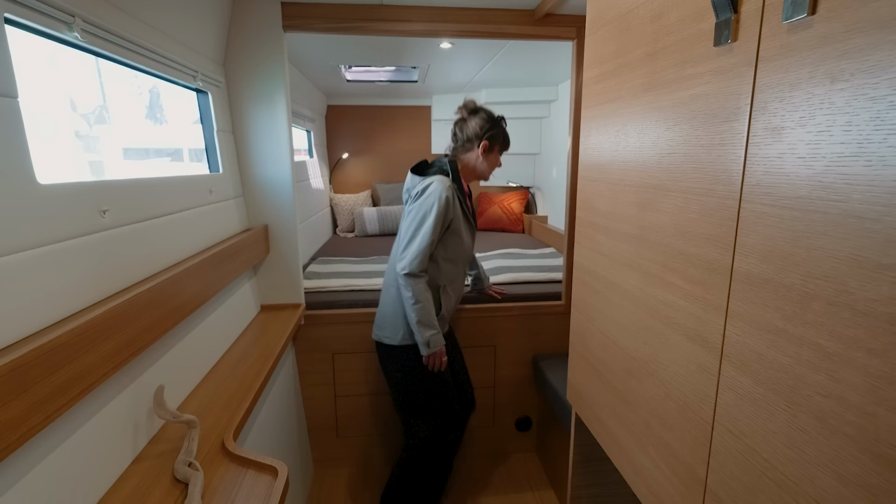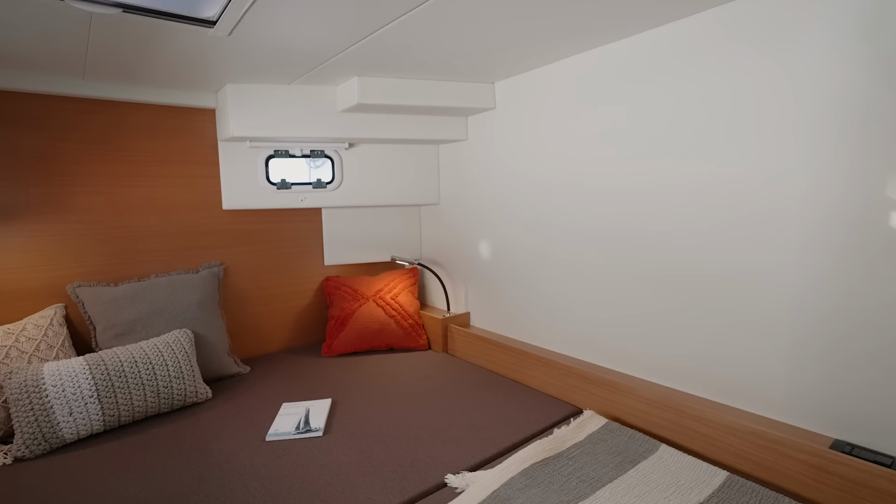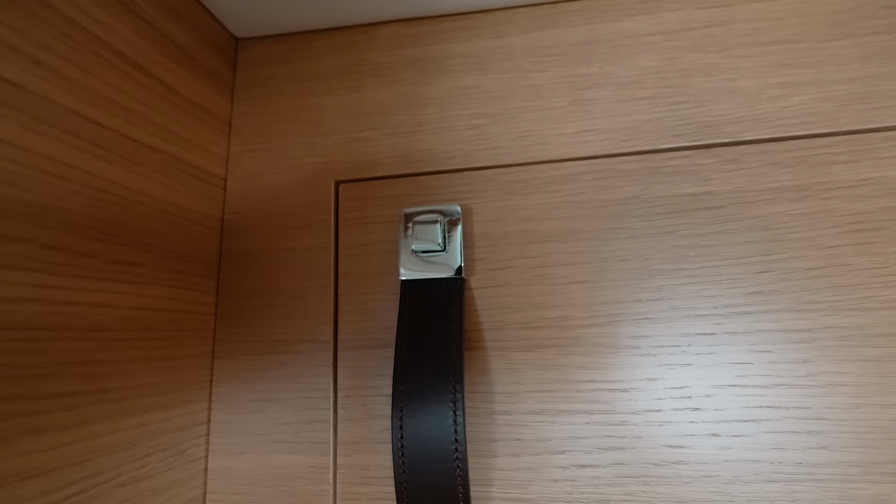So this boat is another semi-custom boat, meaning you can change the layout. There's going to be a lot of different options, and pretty much sky's the limit, but there's always a limit. Including in this cabin, they can turn the bed sideways if you'd like it to be even bigger, and they're working on an option for an island bed in here. I have no idea how they're going to achieve that, but I will be very interested to see the final product.